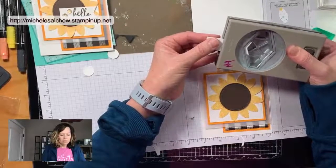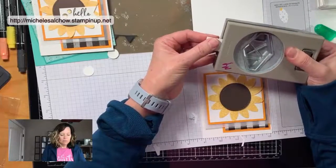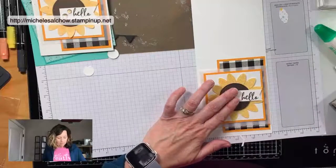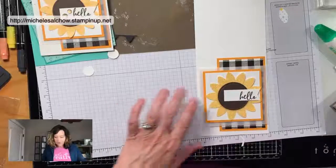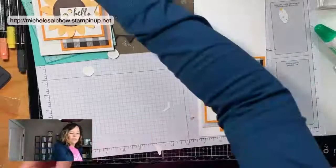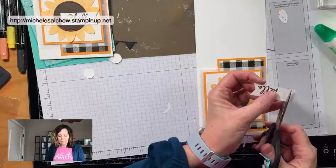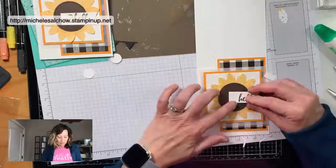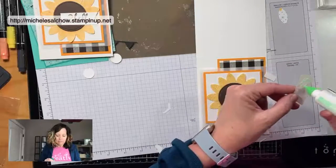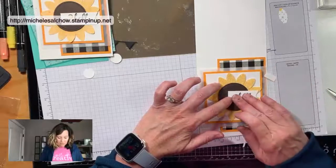Come in one more, I think. Okay, that's 2. Okay, I'm satisfied with that one. And I'll trim it down a little bit on the left side. And then I'm going to find the gold gems. It should be right here, but probably aren't. So we'll glue that down. And then we can decide whether we like the faceted gems better or not.